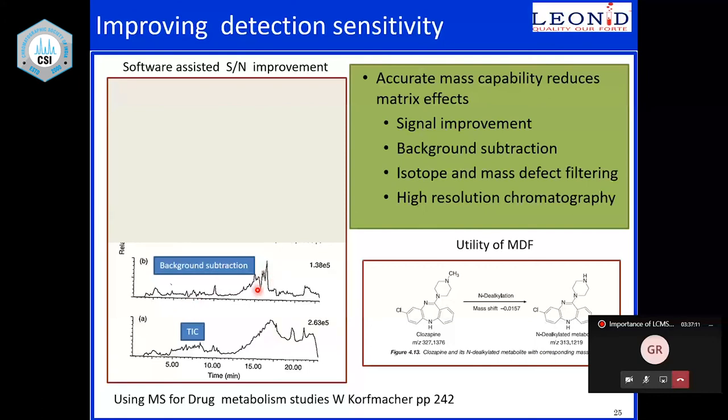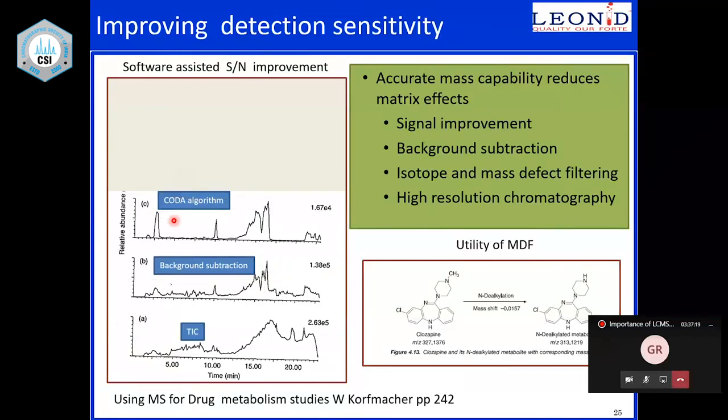Now this sensitivity is not yet sufficient, so go for the next level. There is a software-based CODA algorithm. Because of the CODA algorithm, you have now removed a lot of noise in the spectrum. So you will see one peak here and one peak here, and this has improved to two peaks here. Then you go to the next stage.